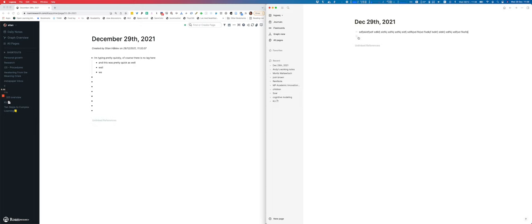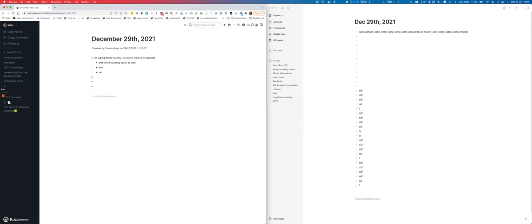Okay, I'm pressing the wrong button there. Yep, so. But there you see, if I'm typing and pressing enter, it does get kind of, again, hang up, whereas here it's constantly keeping pace. So yeah, it's definitely more responsive on the Roam side.